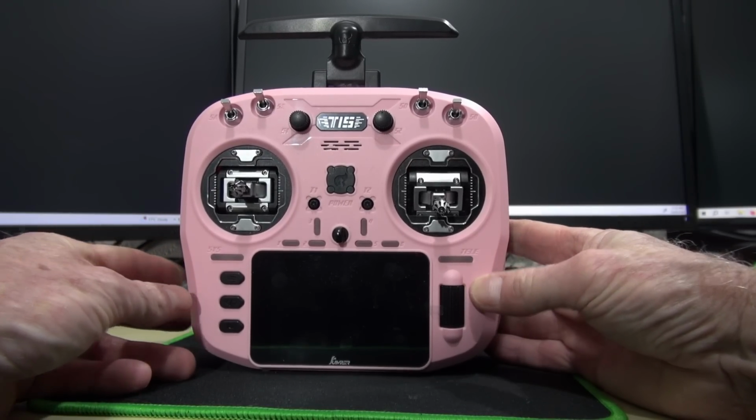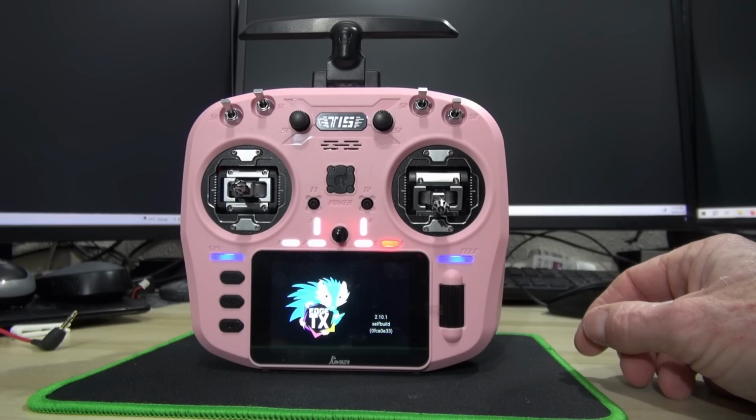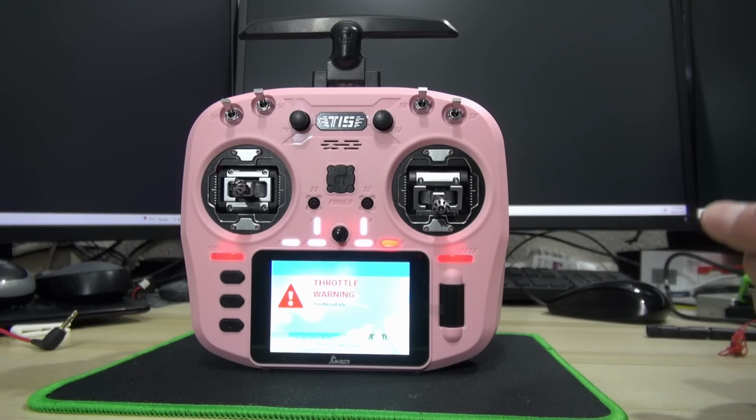Well, I'll tell you what, let's turn the radio on, shall we? Let's turn it on, and we'll see how good the LCD is. Oh, there we go. For a start, it's colour. We have a colour LCD, which in lighting conditions like this is brilliant. I still prefer monochrome in direct sunlight, but even this colour screen in direct sunlight is a whole lot better than that crappy old JR LCD.